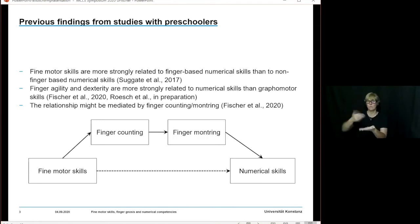So those fine motor skills that we need for finger counting, that is agility, so we need to be able to move our fingers one by one, not all of them at once and not uncoordinated. And dexterity, which is also sometimes measured via object manipulation, and that might be relevant when we count objects, for example. And we found that this relationship might be mediated via finger counting and also finger monitoring, which is what we've already talked about.